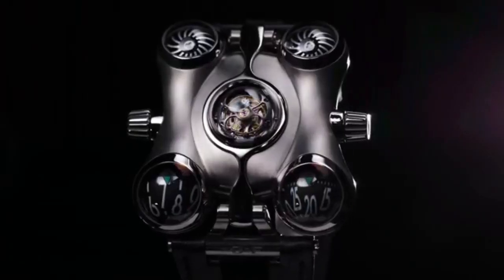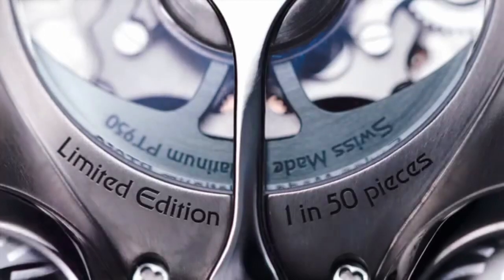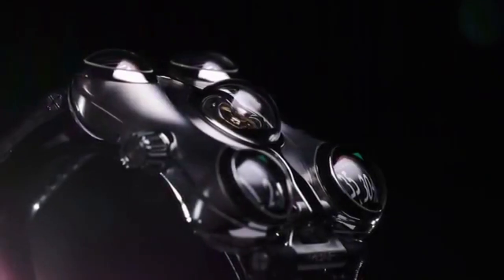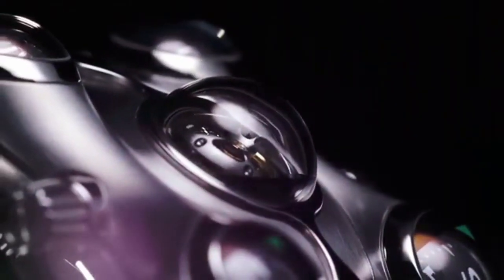The HM6 was released in 2014, I think it was late 2014, and the inspiration that Max took for this watch was actually from a Japanese anime series from the 70s and 80s, which was during Max's childhood, called Capitaine Flam, which is Captain Future in English. And so he remembers watching this show and seeing the spaceship that Captain Future used to use, and the spaceship was actually called Comet.